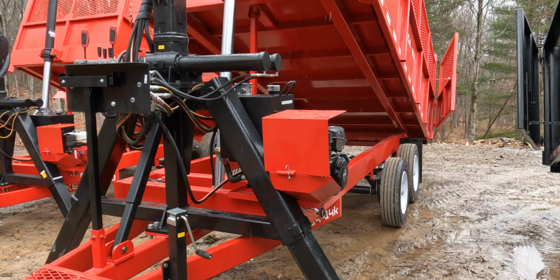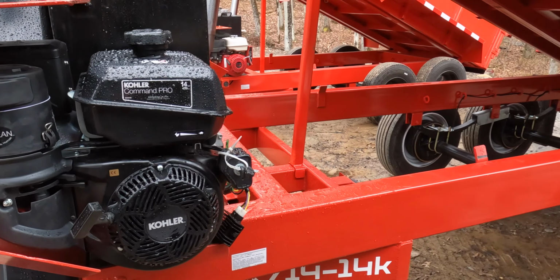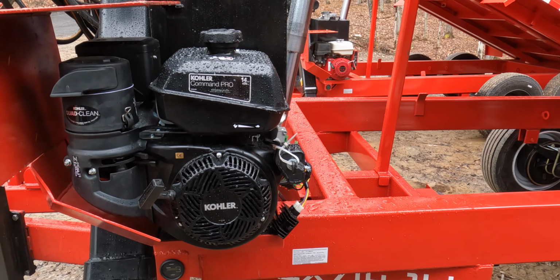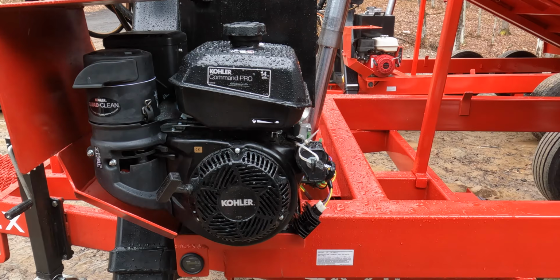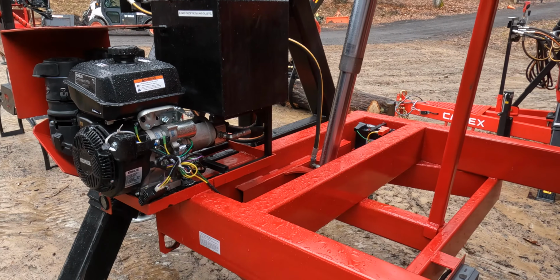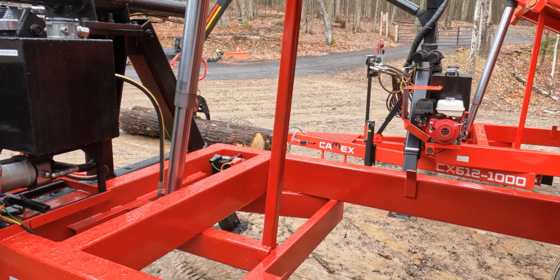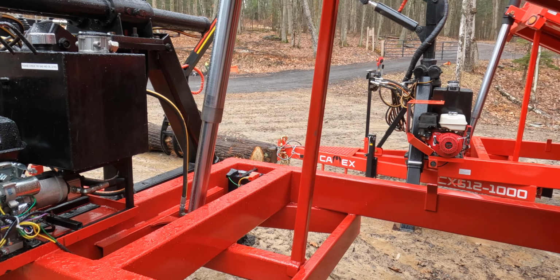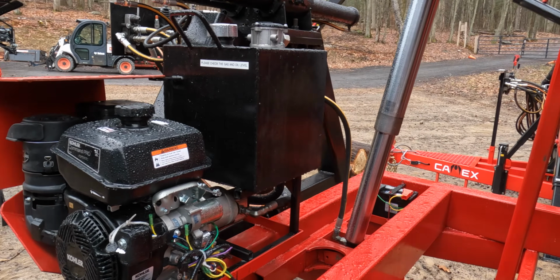We do have a Kohler Command Pro 14 horsepower on this one with an electric start. Sometimes the Hondas are harder to get a hold of, and I know we've talked an awful lot about the Hondas before, but we actually found that the Kohler is offering a better warranty. Everything on the motor is a year, and the electronic pieces on a Honda, like the starter, the magneto, different components like that, are actually 30 days. So we're very, very familiar with the Kohler motors dealing with Brute Force.